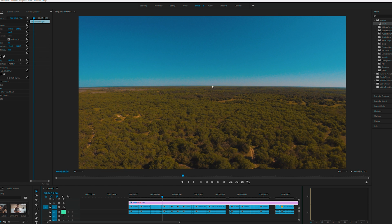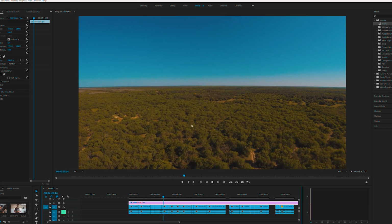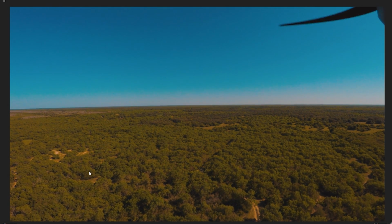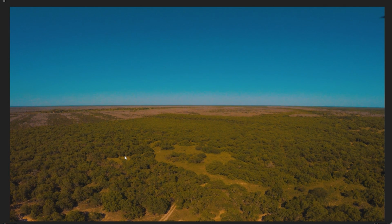So we own all of this out here. It's under 1,000 acres, but it's just tons of stuff. It's super cool. I mean, we know all the little pathways and everything. We've been going out here since we were kids. My dad knows it. My uncle knows it. All of us know it very, very well.